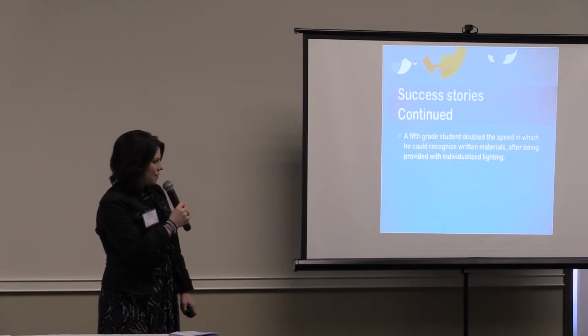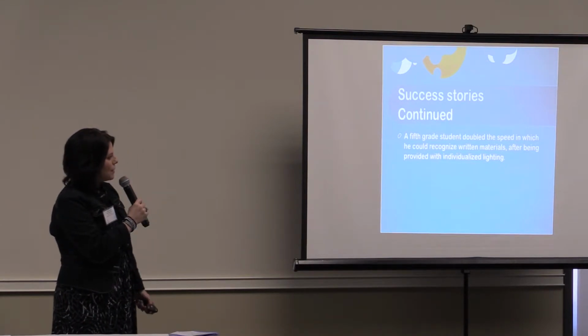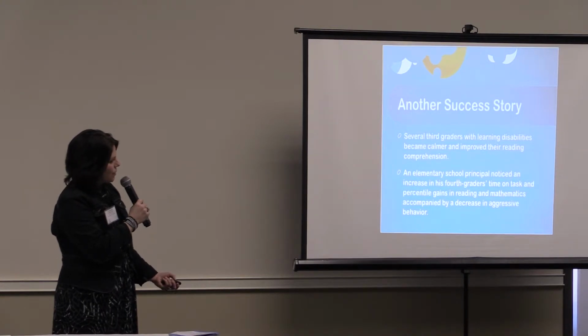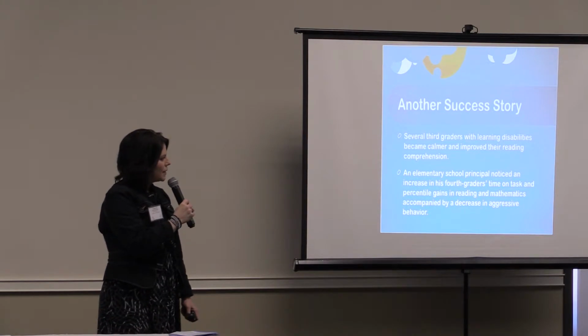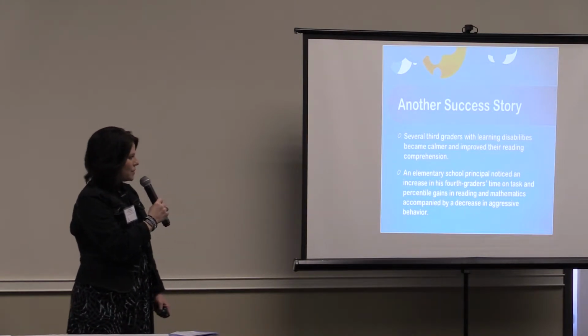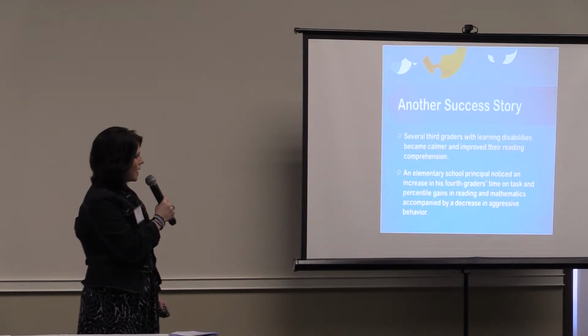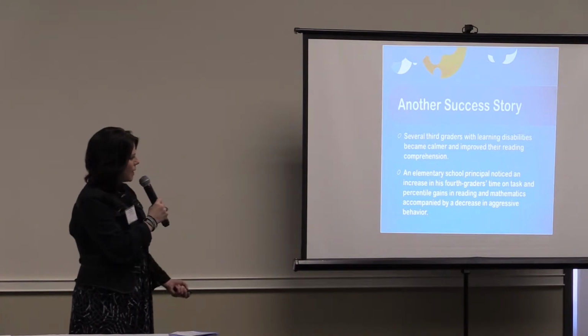Also, a 5th grade student doubled the speed in which he could recognize written material after being provided with individualized lighting. Several 3rd graders with learning disabilities became calmer and improved their reading comprehension. An elementary school principal noticed an increase in his 4th graders' time on task and percentile gains in reading and mathematics, accompanied by a decrease in aggressive behavior.